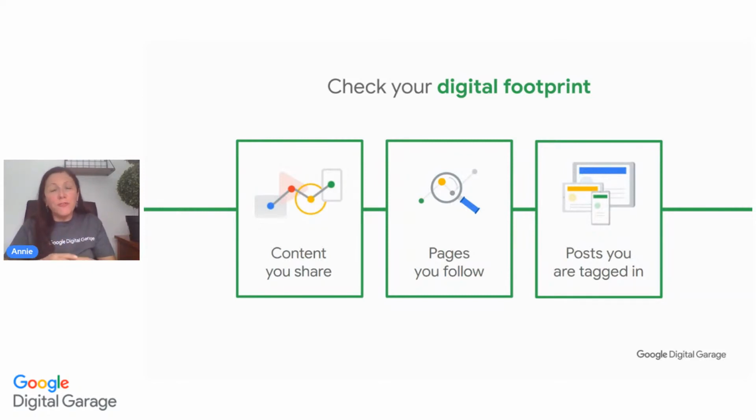Also, look at the pages you follow. Do they represent the jobs you're looking for? And spend time working towards that.